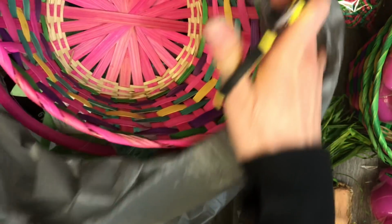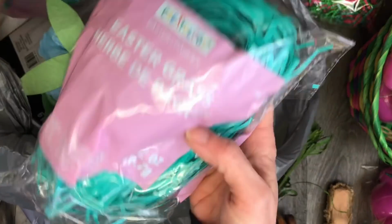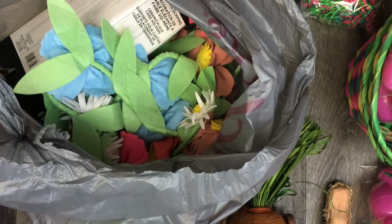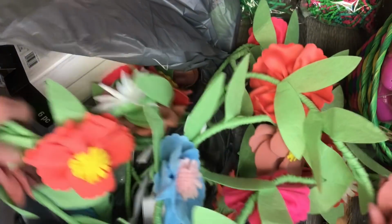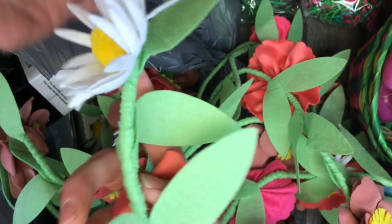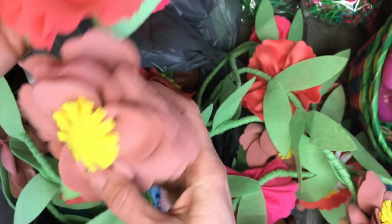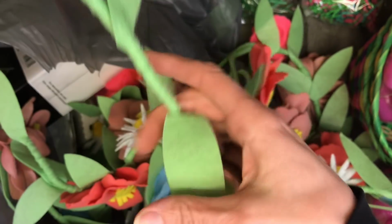Bag number 3. Another pretty Easter basket. And some more Easter grass. 2 of those. This is a beautiful Easter garland. Okay, so look at the detailing on this guy. Really pretty for spring in general. Doesn't even need to be for Easter.